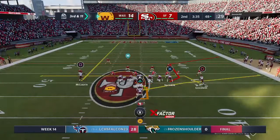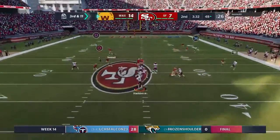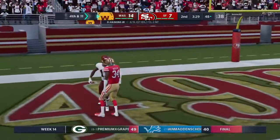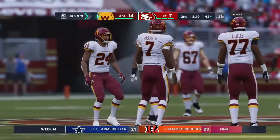An incomplete pass on that last play, and that means they'll need to come up with something here on 3rd down. Now Haskins to throw it. Slings this deep from McLaurin. And unable to connect. Incomplete. Now give them credit. They took their shot, but it's going to bring up 4th down.